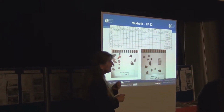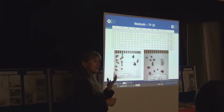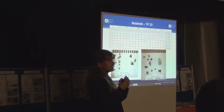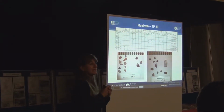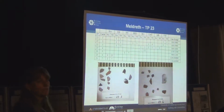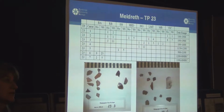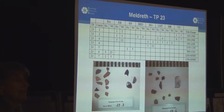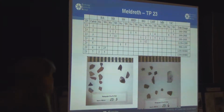So here again we seem to have undisturbed layers of prehistoric occupation dating to somewhere between 1200 and 800 BC. Again, intact. If that was a bigger area opened up there, you might well find post holes from buildings, or possibly something like a cremation burial or something like that from sites like that.